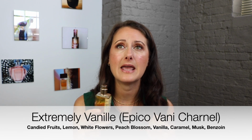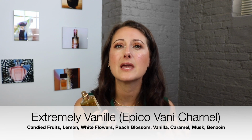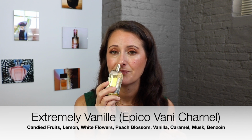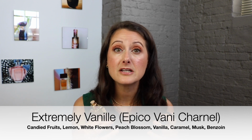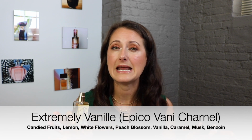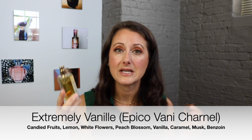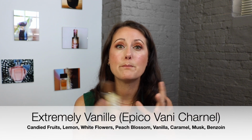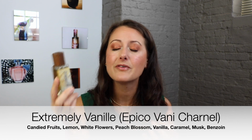It smells like if you were making a buttercream frosting, but you've only whipped the butter and the vanilla so far. You haven't added anything else. You've just got a vanilla butter. That's what this smells like to me. It's a very buttery vanilla. It's not overly sweet, but it's definitely sweet enough.